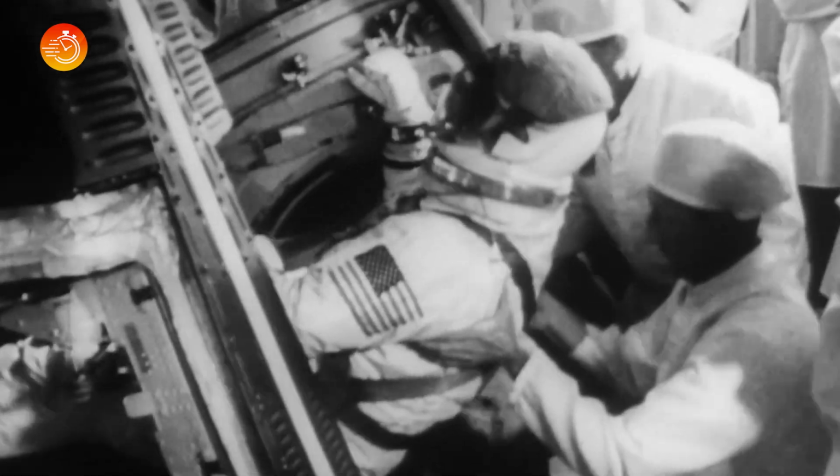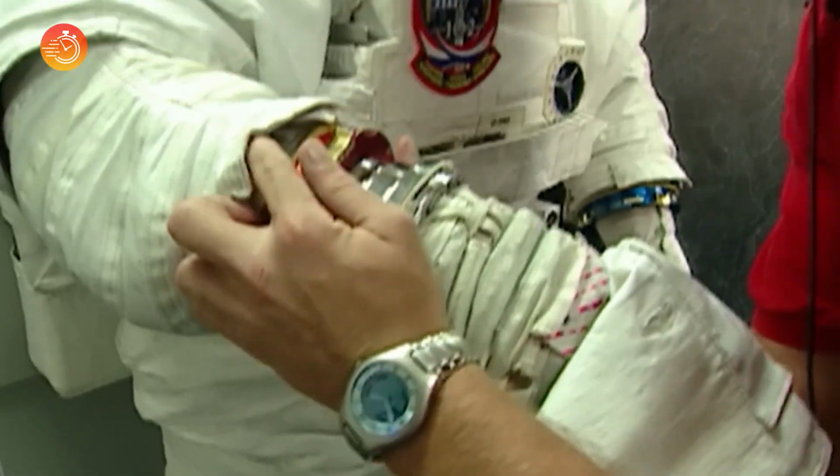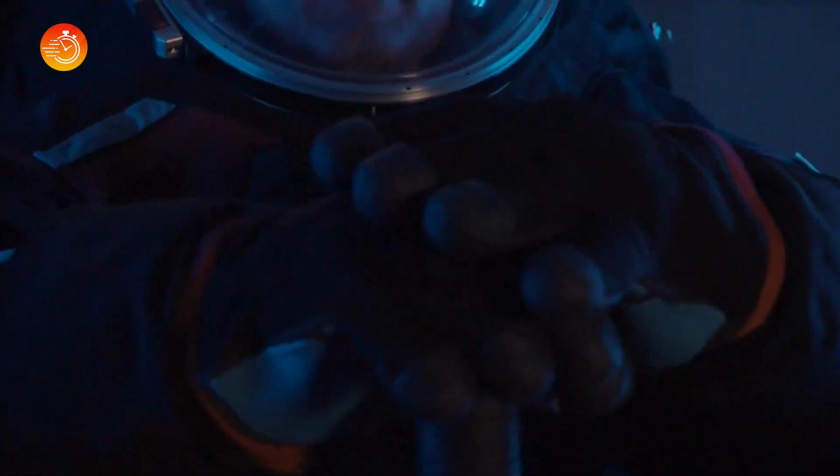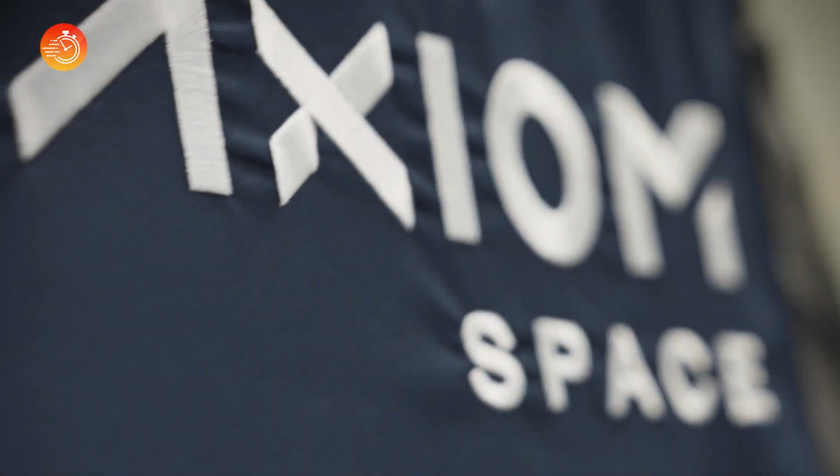So now you know how important a spacesuit is for space missions. Sooner or later in the coming future, we will be seeing astronauts wearing a new set when NASA decides to launch the Moon program.